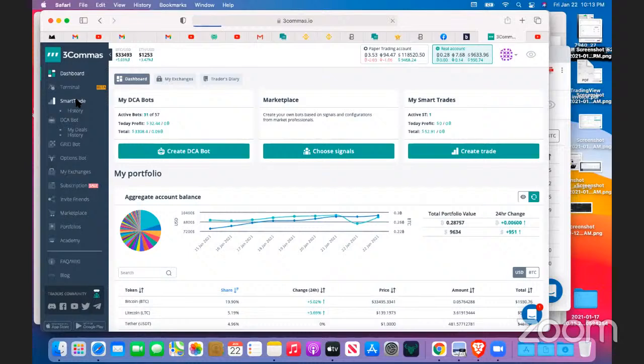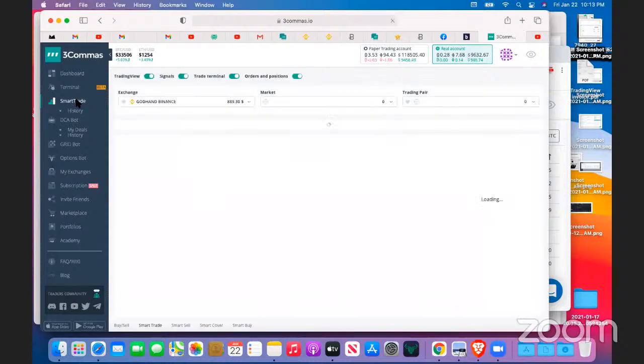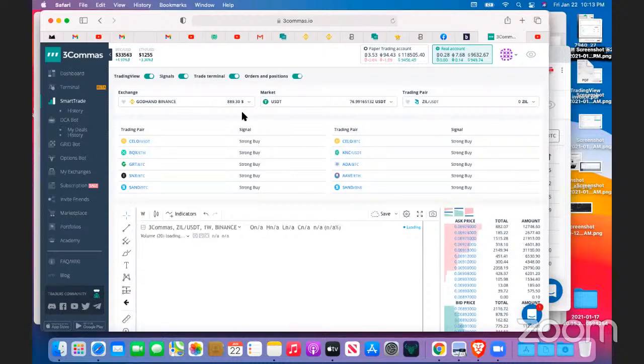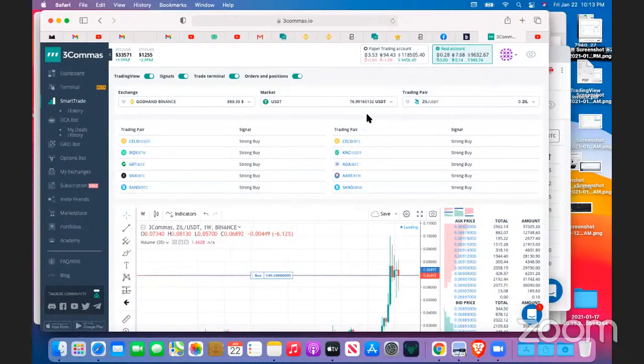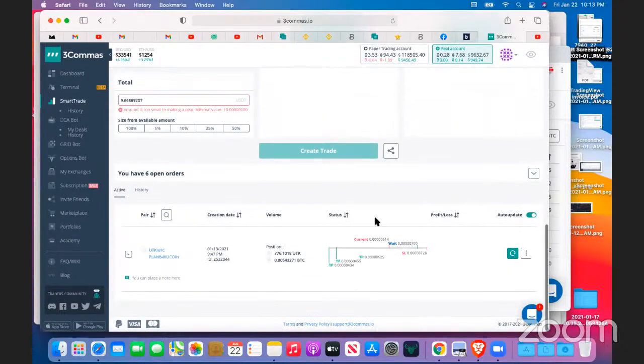Now, please, on my smart trade, I always use stop loss, but with trailing. Now, let me tell you, what's the advantage of trailing? I use stop loss, but on trailing. And what is the advantage of my trailing? Okay, very, very important.